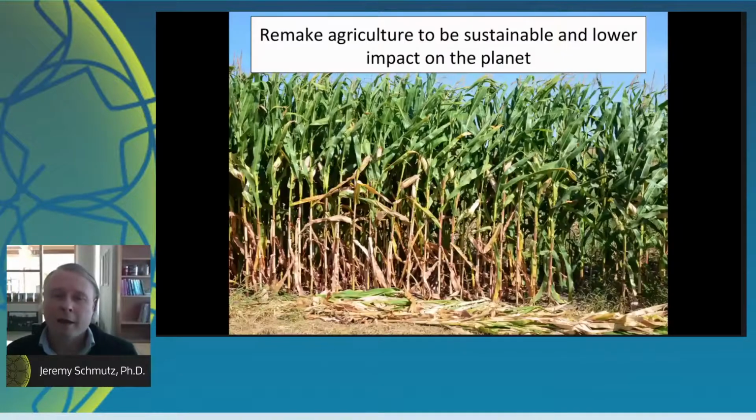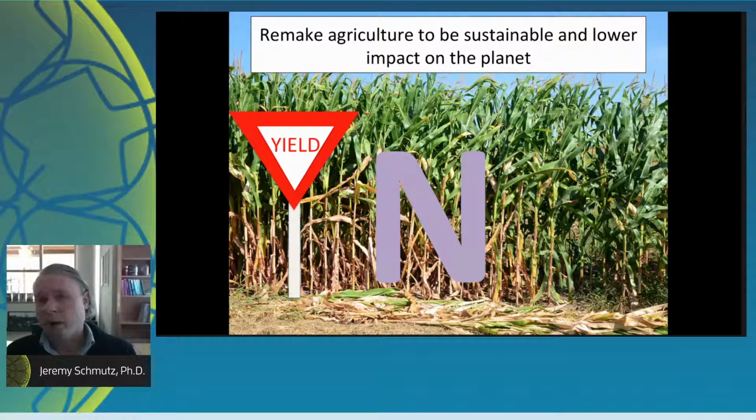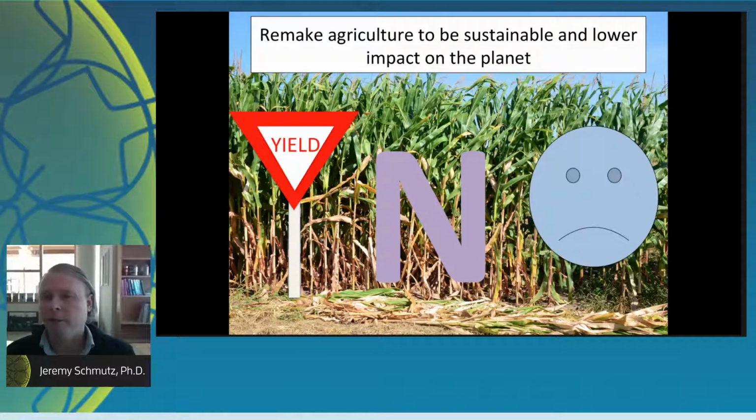And then a personal research effort of mine is to think about remaking agriculture to be really sustainable and lower impact on the planet. This here is a nice picture of corn. Corn and lots of our modern crops have been bred over time for one thing: yield. It's sort of humorous that it also happens to be the same thing that suggests that we slow down, but in this case it means maximizing yield at the cost of anything else, in inputs, for example nitrogen runoff, and emissions from nitrogen farming. We really have to think about how we fix this stuff going forward and remake our agriculture. And this stuff really makes me sad. That's a big blue sad smiley face for this effort.